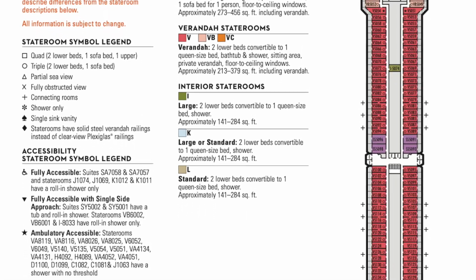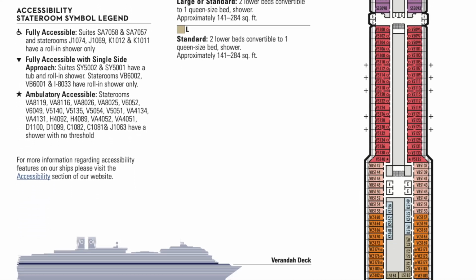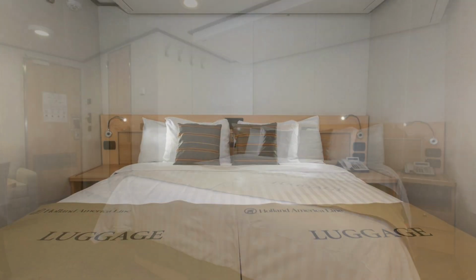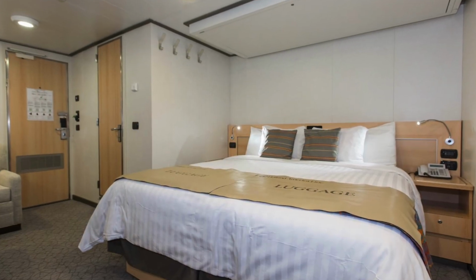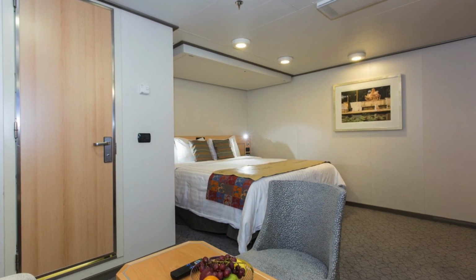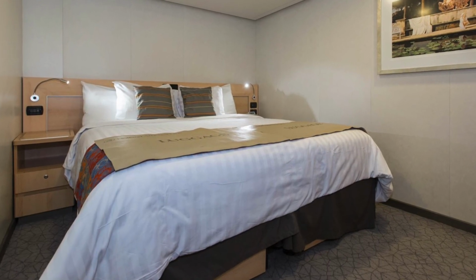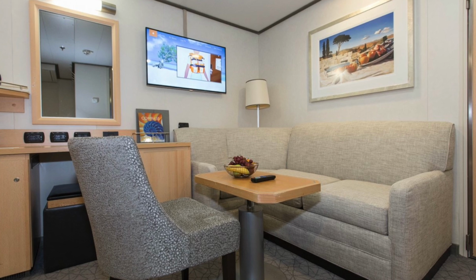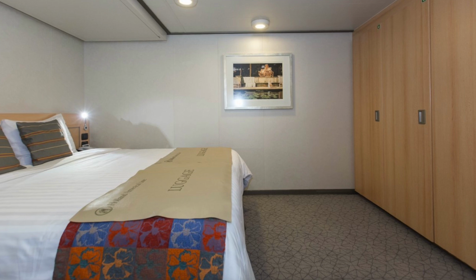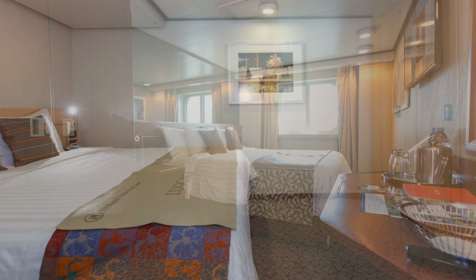There are a total of 1,053 cabins on the Nieuw Amsterdam, with 4 main cabin types to choose from. Interior cabins range in size from 141 to 284 square feet and offer no views to the outside. These types of cabins are always going to be the least expensive options and offer 2 twin beds, which are convertible into a single queen. Some interior rooms can accommodate 3 or 4 guests. They're a great choice for maximizing your traveling budget if you really don't care about having a view to the outside scenery from your room.